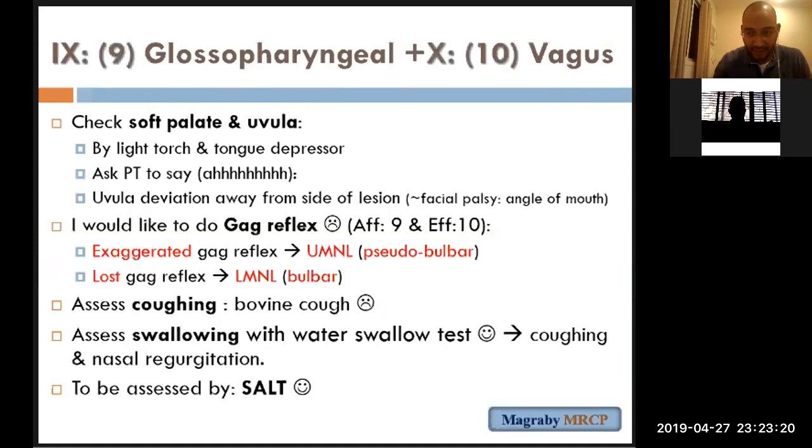As I mentioned, it's outside the scope of practical exams like PACES or OSCE. But if you would like to know, you ask the patient to open the mouth, use a light source and a tongue depressor to keep the tongue down, and you try to touch the posterior pharynx. Normally it will be irritant, and if the patient is anxious, it will be irritant, but if it's more exaggerated, it's called an exaggerated gag reflex.